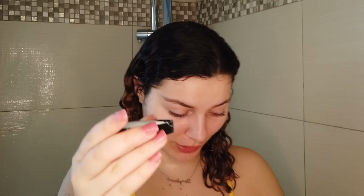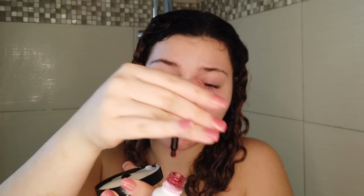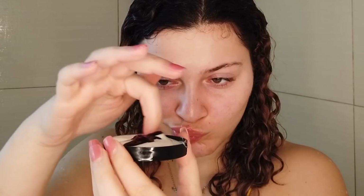Let's apply, shall we? Now I am actually going to put some of this in here on the lid. Only because, don't mind me, I'm just doing a little hair coloring. I'm touching up the rose gold tones in my hair. This is how I have been doing that. I just mix a little bit of a direct dye into my deep conditioner and let it sit. I gotta be honest, I'm very surprised by the consistency of this deep conditioner.